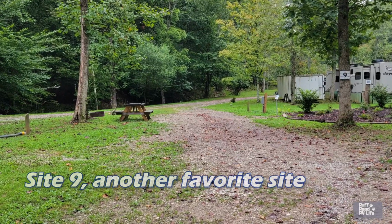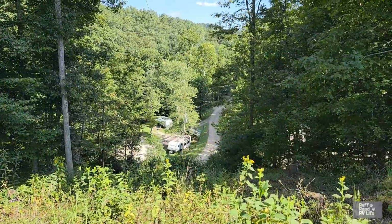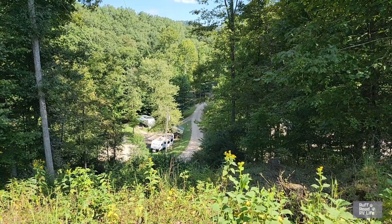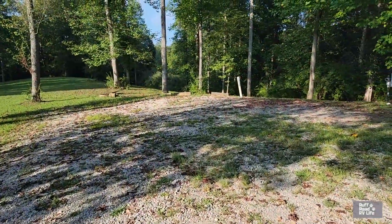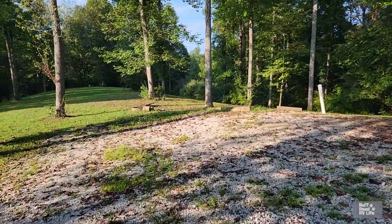Now, there are some campsites up the hill. I think there's a couple up there if you wanted to go up there. But that's a pretty good hill. Here, it's the site that I saw that was available. We could have gone up there. There's a little pond you look down on and a meadow, and there's a deer out there all the time.